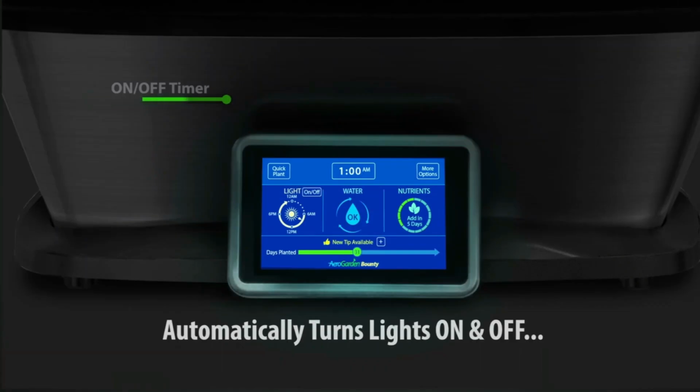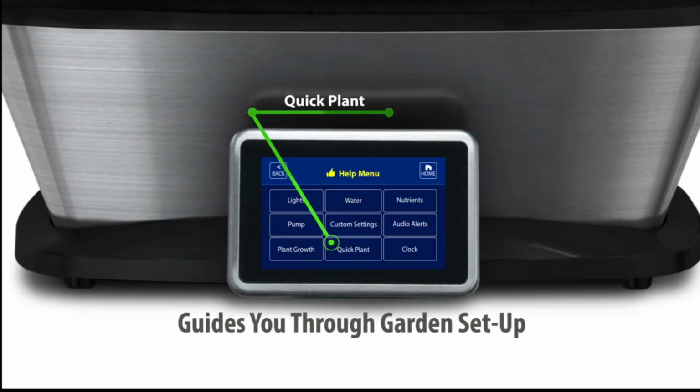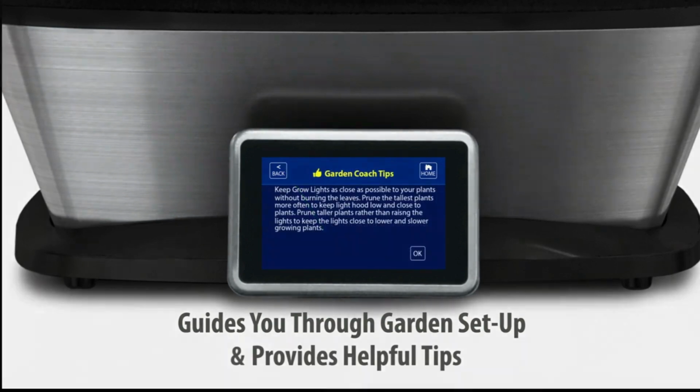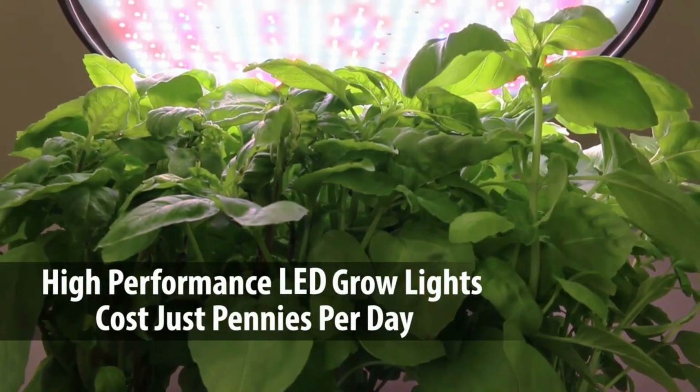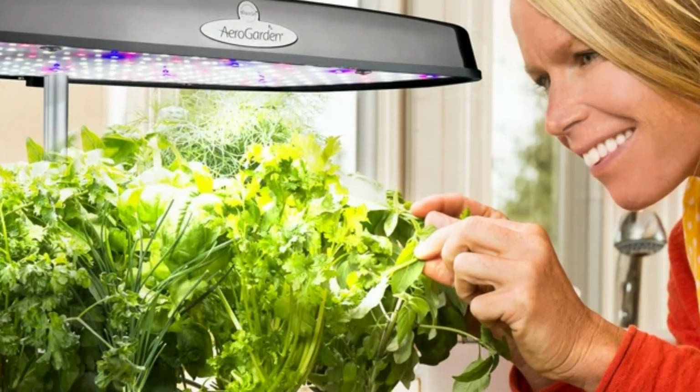With a capacity to grow up to 36 plants at once, the Bounty Elite is perfect for those who want a substantial indoor garden that doesn't skimp on style. Ideal for a variety of herbs, lettuce, and other salad greens, this system allows you to harvest fresh, flavorful produce right from your kitchen.